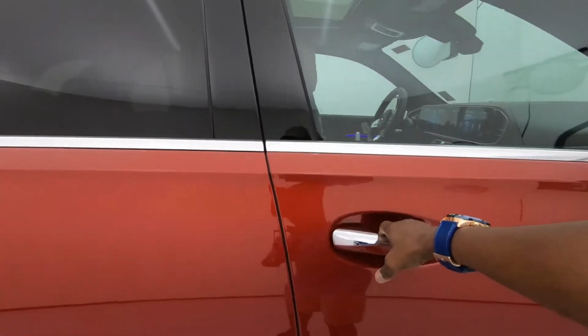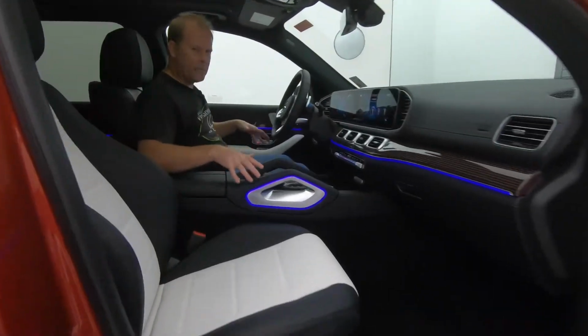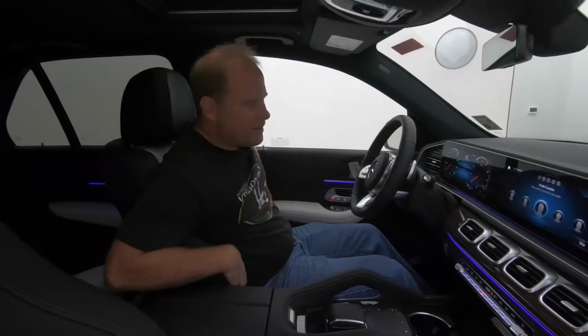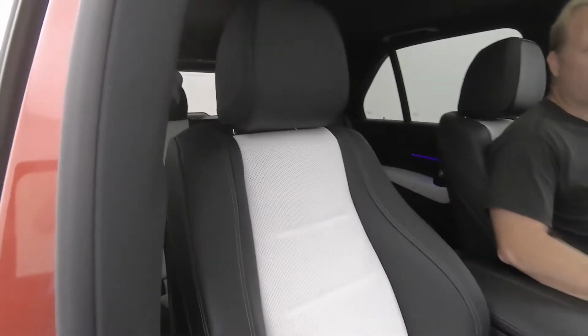Okay guys, we're going to take a look at where the real action takes place. And you have two four-way adjustable seats here. Power seats for the driver and passenger are very comfortable and actually have a little bit of bolstering in them. So hey, if you want to track your GLE 350 and really get the most performance out of that 2-liter 4-cylinder, well, there's the option for you to do that.